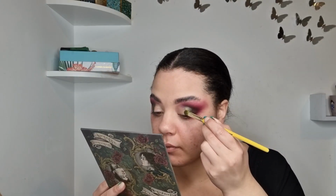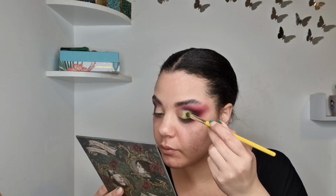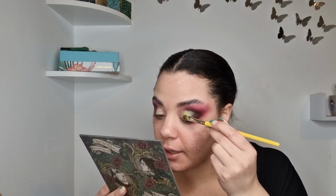And then I'm going to go into Enchanted next, which is this green here. Just wiping off the same brush. Again, it's just going over the glitter glue base. Nothing else. I've not wet the shadow or anything. Oh my god, that is stunning.